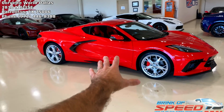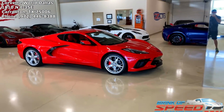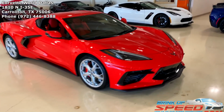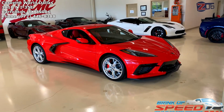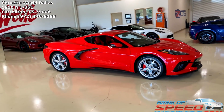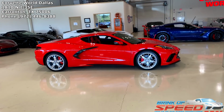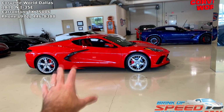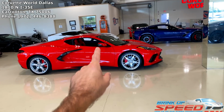If you are interested in this car, as usual, up here, there will be all of Corvette World information to get a hold of Robert, and you should give him a call. This car will probably be gone in a matter of hours once they put it on the website. So I'm going to get this video out as soon as possible so that anybody that has the money to pay for that car and wants it can go ahead and come here and pick it up, and you'll have a beautiful, like brand new, with only 369 miles, 2020 C8 Corvette.